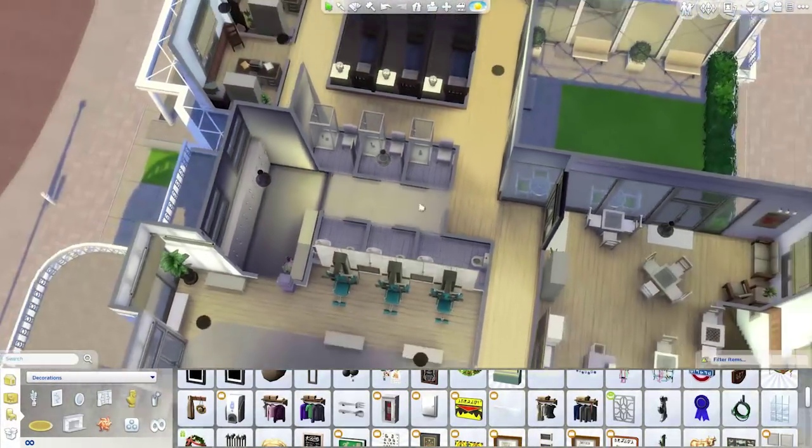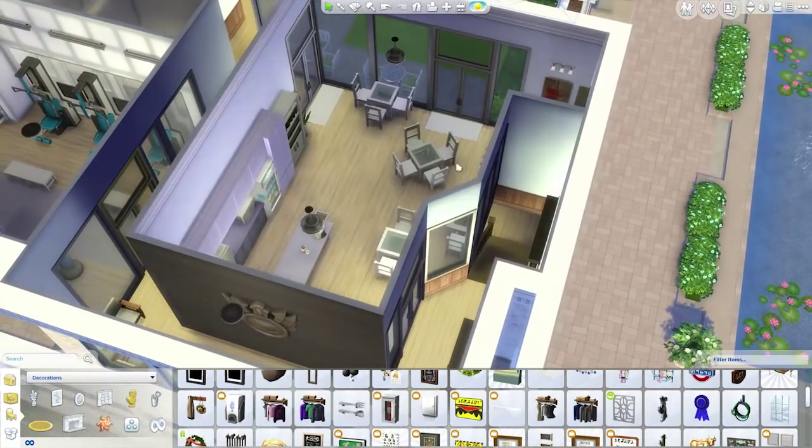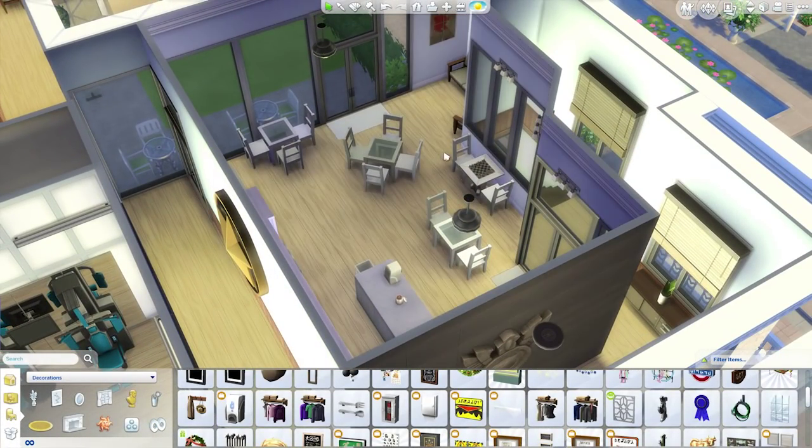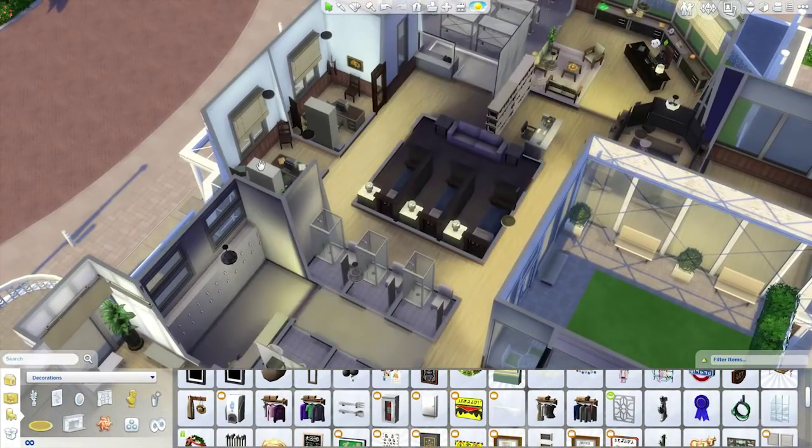So, yeah, the bathroom area is all done. This area is probably done. What was the other thing I was going to put in? Was it just a chess table or is there something else? I don't know. All right, well, let's leave those offices.